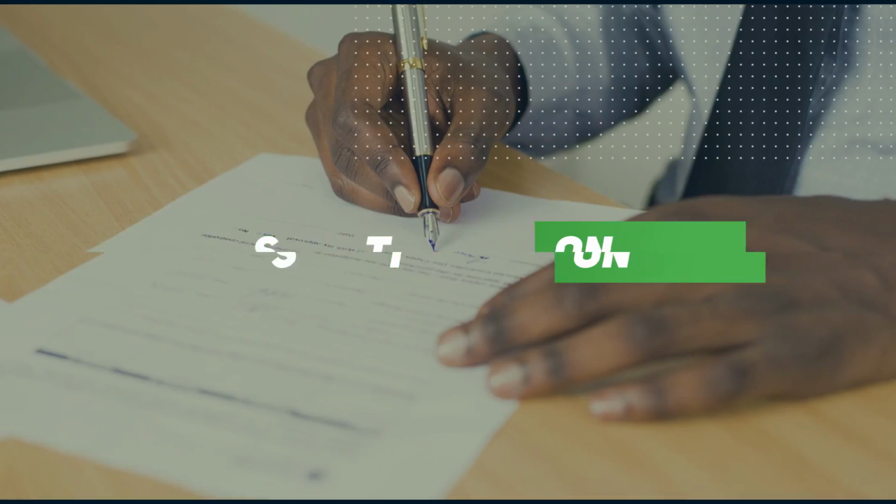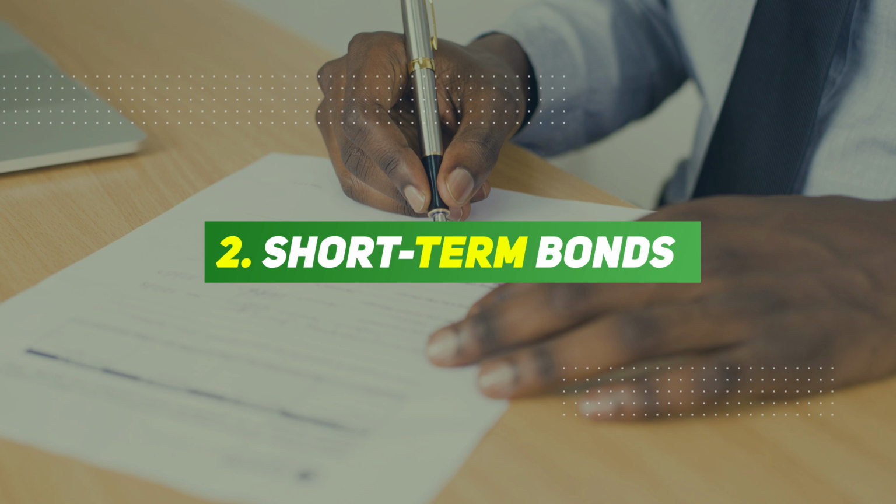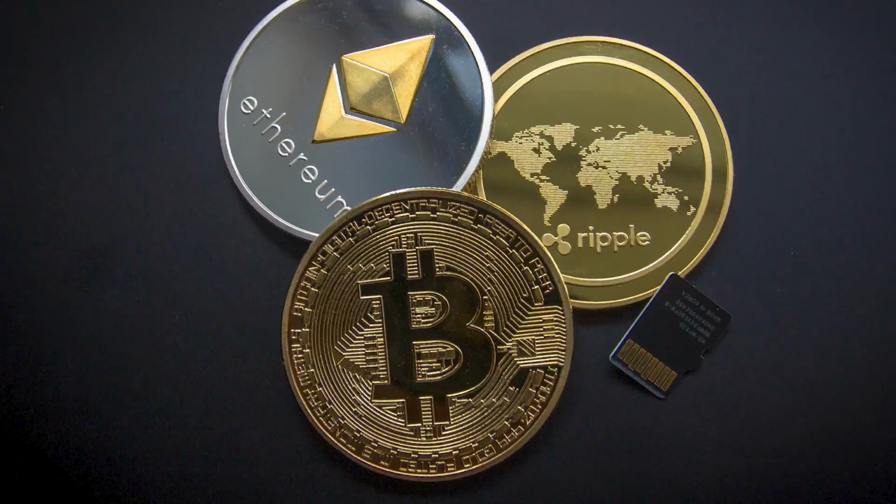All right, the second investment you should never place inside a Roth IRA are short-term bonds. So bonds typically are thought of as being a safe investment, which they are, relatively speaking, if you're going to compare that to stocks or cryptocurrency.